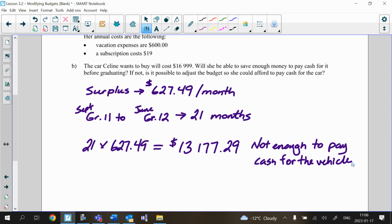Is there anything else she could do to increase her surplus besides cutting her expenses? Another job. She could work more. What's that? Oh, with the money that she's contributing already, like the $100 per month. Yes, she could take that surplus money, put it into a savings account, and have it grow over 21 months. How short is she? She's almost $4,000 short. She probably wouldn't make that much in interest to cover that, but it would be closer. So yeah, she could work more.